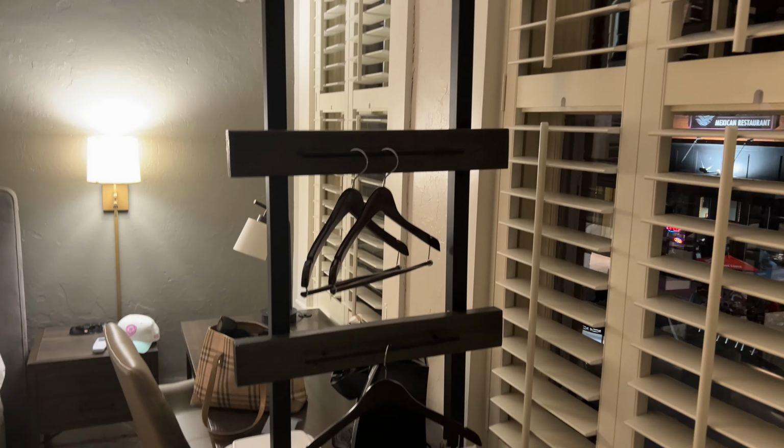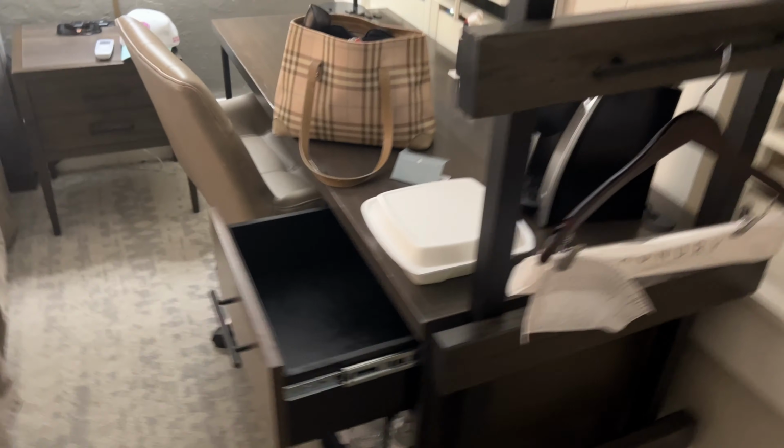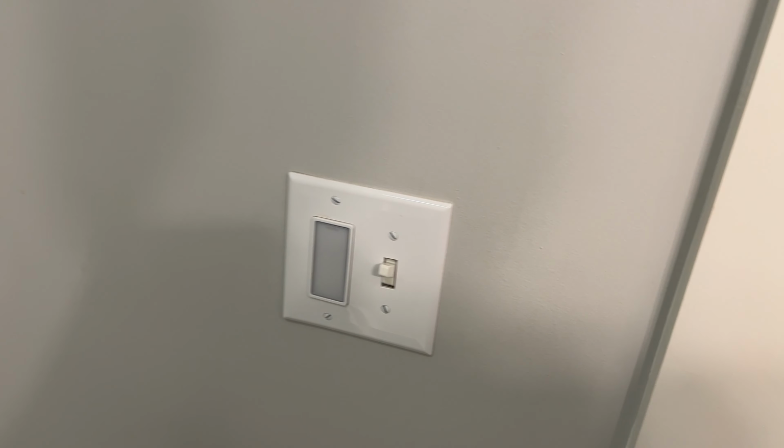I have this rack here, which I guess is the closet. It's got some hangers on it, laundry bag. And finally, we move into the bathroom here. And this is a nightlight. Huh, okay.